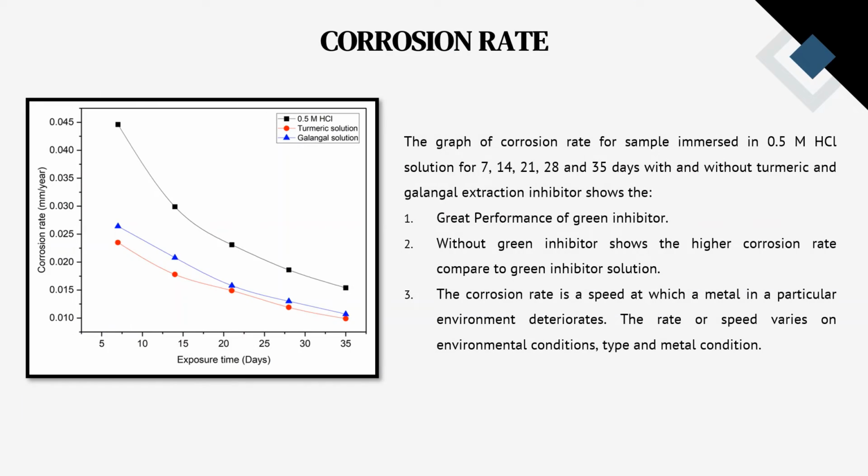Next, this is the result of corrosion rate. As we can see from the graph, the green inhibitors, which are turmeric and galangal, perform greatly. But the turmeric solution has a better performance than the others due to the value of the corrosion rate. Without the green inhibitor, the sample shows a higher corrosion rate compared to the others. The corrosion rate is the speed at which a metal in a particular environment deteriorates. The rate or speed varies on environmental conditions, types, and metal conditions.